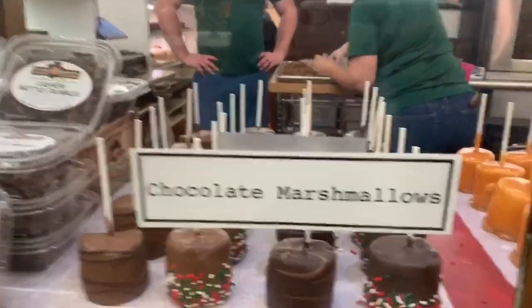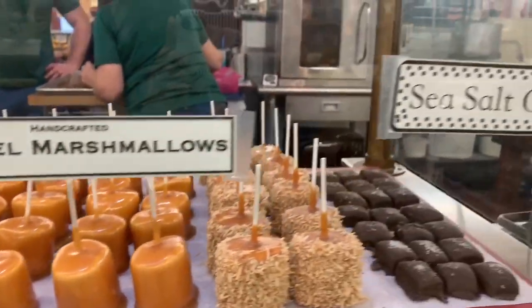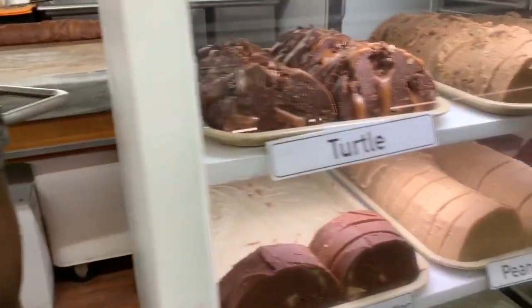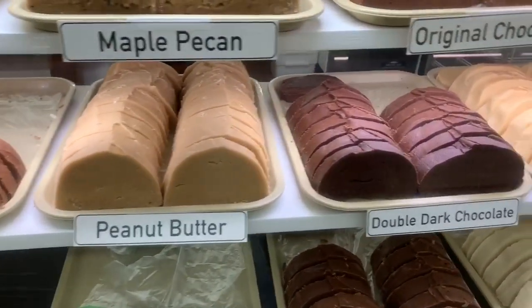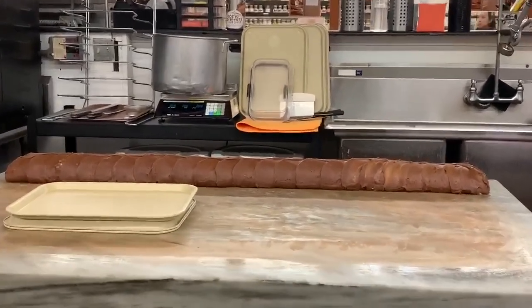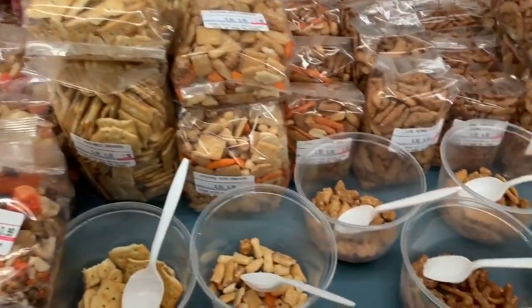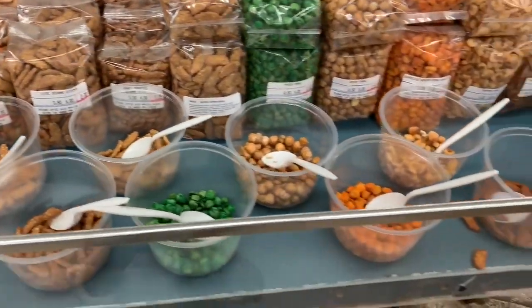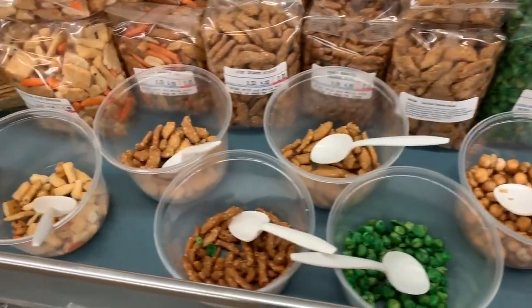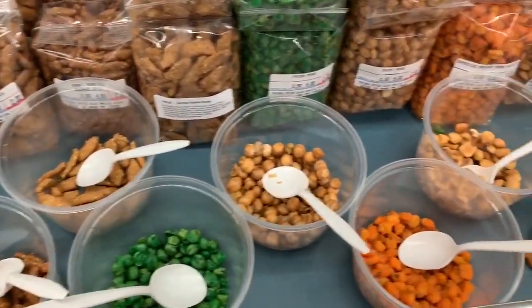They made chocolate marshmallows. They made caramel marshmallows, sea salt caramel. And right here is the place where they make the chocolate, the turtle maple pecans, peanut butter, original chocolate, dark chocolate. All that is made right at that table. You see, they got one done already, freshly made for you guys. If you guys want to buy something but are not sure how it tastes, they have testers of everything they have here, so you can make a good decision about what you want to buy.